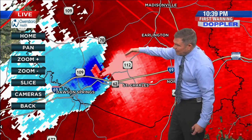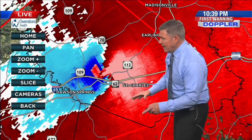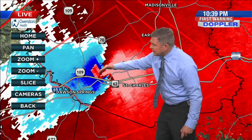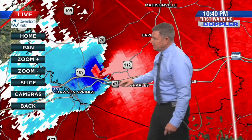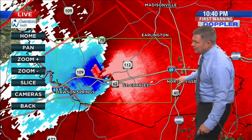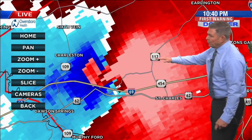Madisonville, it may very well shoot just to your south in Madisonville, but I'd still be in the basement in Madisonville, certainly. Nortonville, it looks like you're going to go to your north. So really, it's that area between Earlington and Morton's Gap, that area right there that is of the highest concern. And I'm going to continue to just zoom in a little tighter here to bring in all the communities, but that's your tornado. It's going to cross 112.